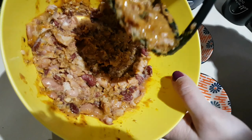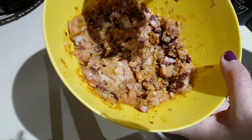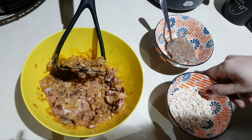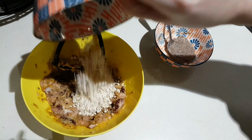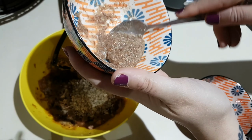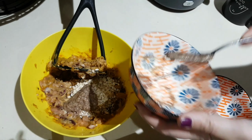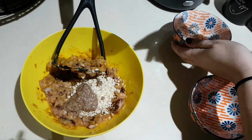Should look something like that when you're done. I like to leave a few little chunks just because I like the texture and I don't want it completely blended. And you're gonna want to add your oats as well as your flax egg. This is about 2 tablespoons, and I added 4 tablespoons of water. And then we'll just mix that all up.